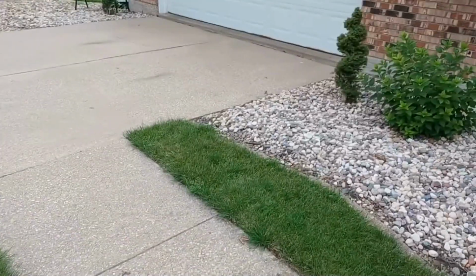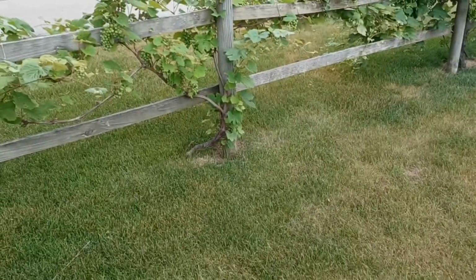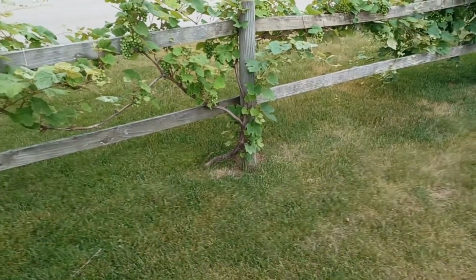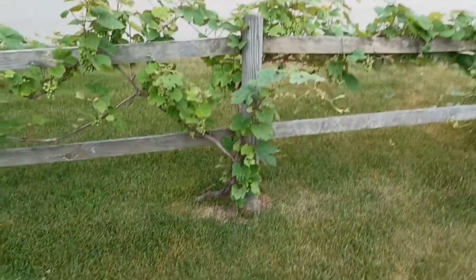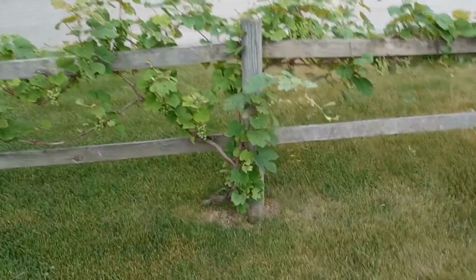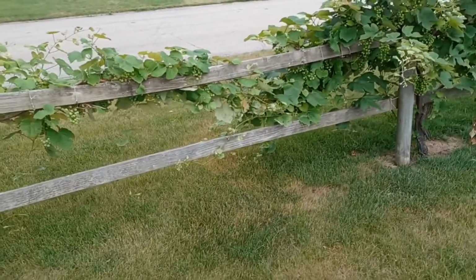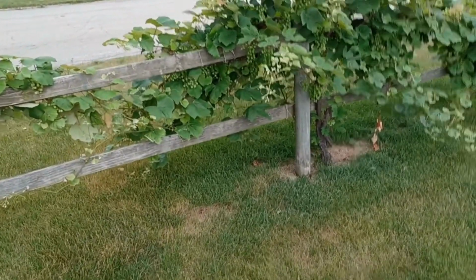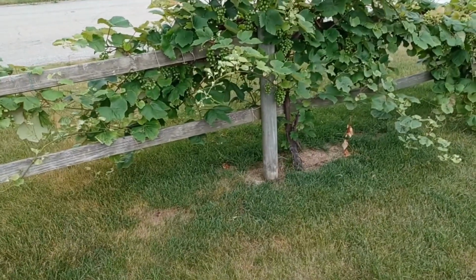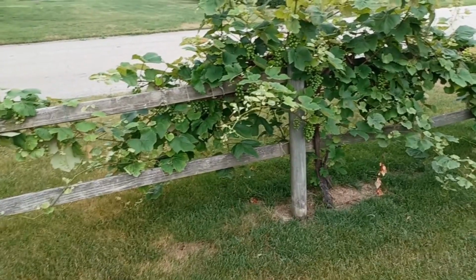Another thing I want to show you is grapes. Let me go show you our grapes. This is the far side of our yard, which would be the north side, and this is the big side yard that I had this fence put in quite a long time ago. I had my husband put it in, and over the years we've done different things with it. We had some dappled willows that I had planted, and they just got too big, so we took them out.